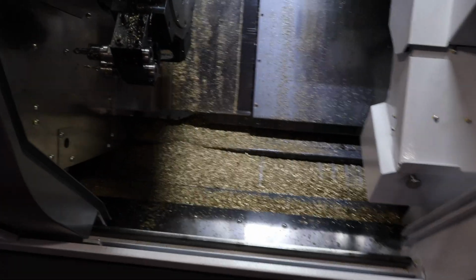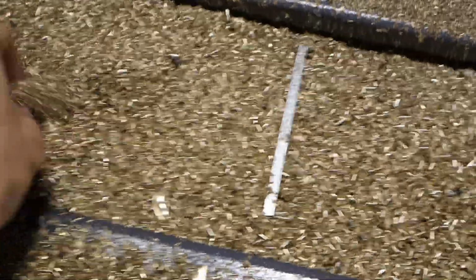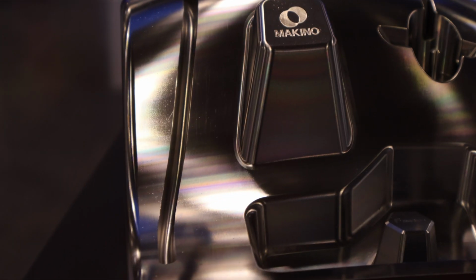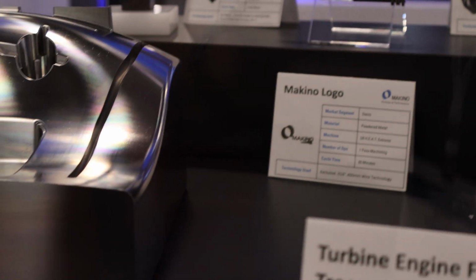These Miano lathes, their YouTube demos are always insane. There's so many turrets and so many spindles and so many things going on at once. Brass, brass, brass. And Makino here is known for doing insane molds. Look at the rainbows that are coming off of that surface finish. That 3D machine. Beautiful surface.